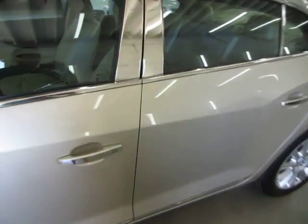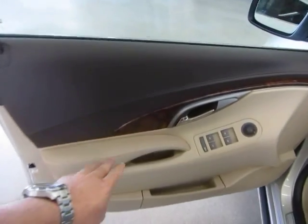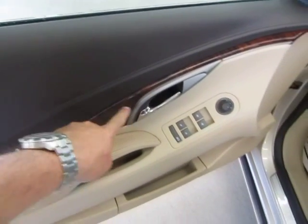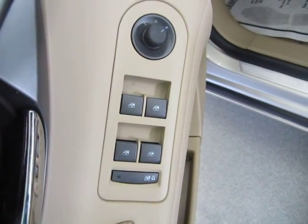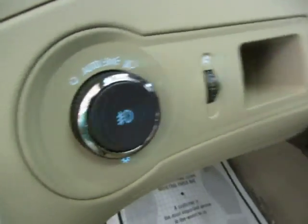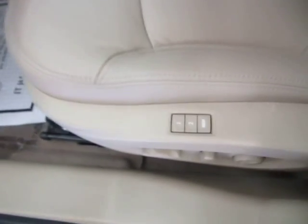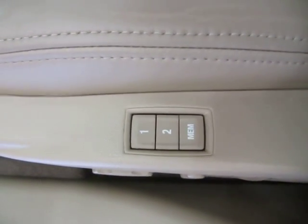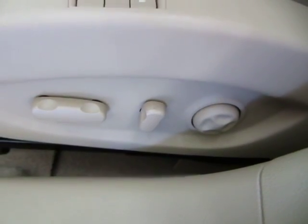All right, let's go ahead and get inside. Open up the vehicle, show you the interior options. The door panels are tan in the bottom with brown in the top with the wood trimming. Of course, we got power windows, power door locks, cruise control, tilt wheel, power mirrors. You got automatic headlights that come on at sunset and come off at sunrise. A manual tilt wheel lever down there. Memory seats for up to 2 drivers on the driver's side, of course. And power seat, power recliner, and lumbar support.